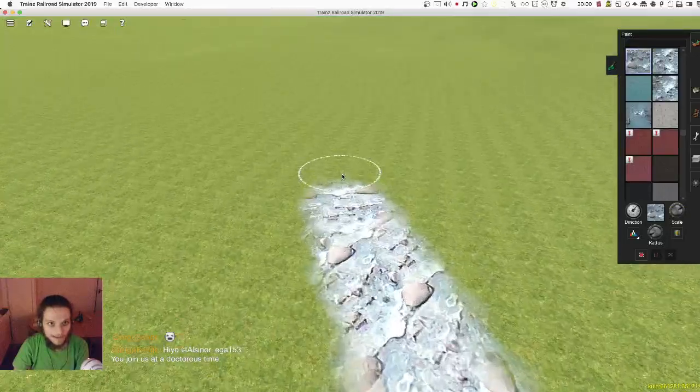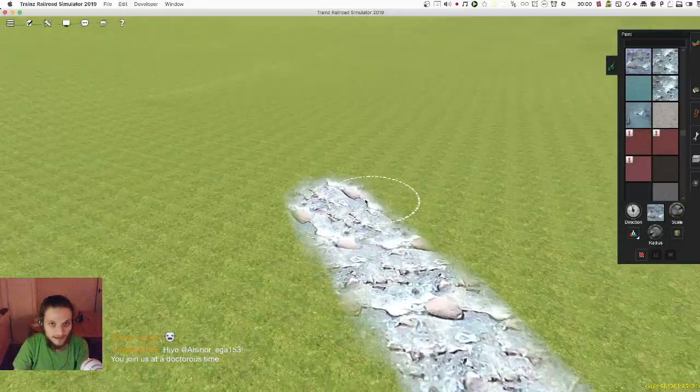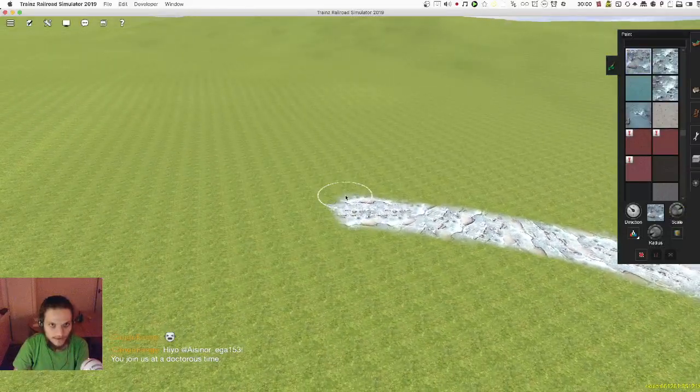And actually something that's really very funny is that, actually, where is this supposed to go? Oh, this is supposed to go this way, is it?